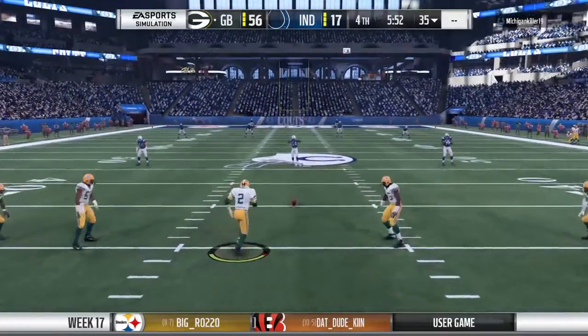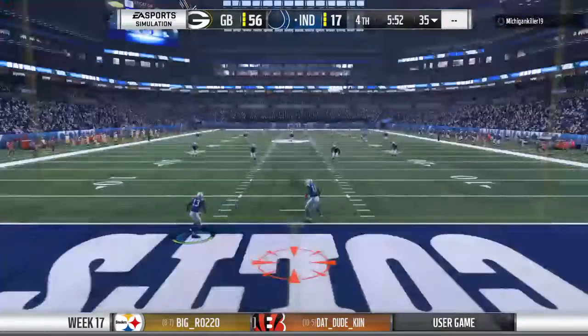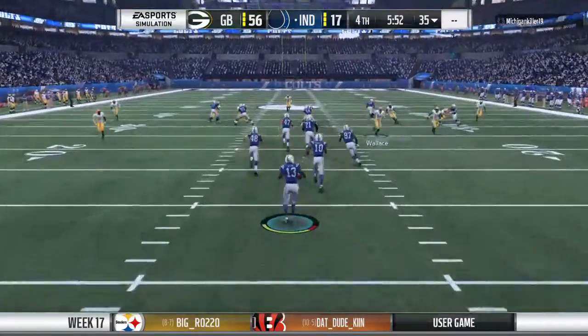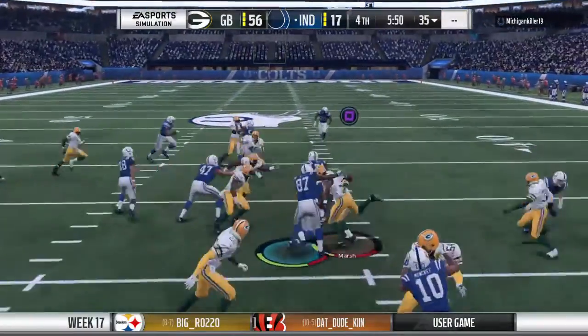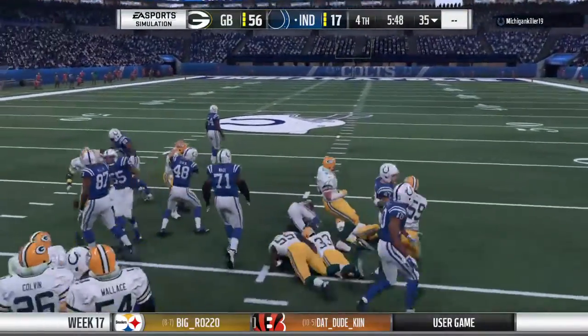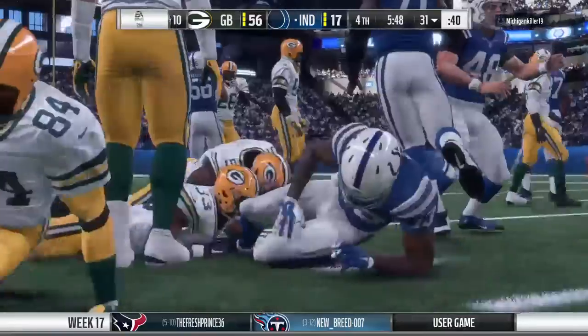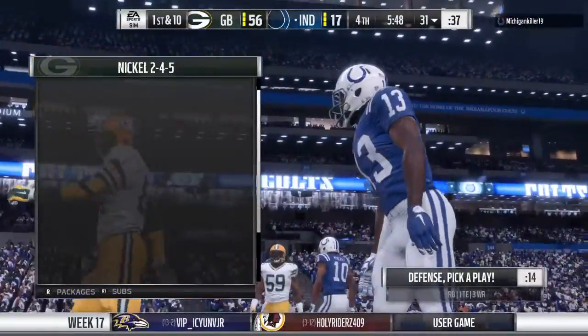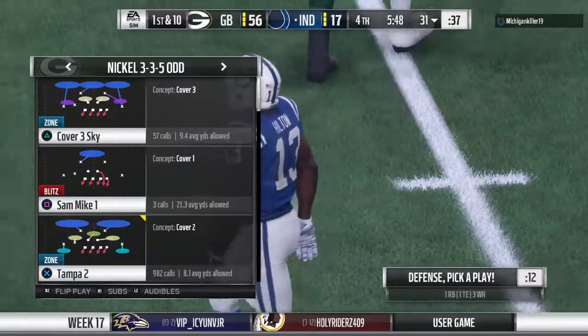Crosby on now to kick it away. This fielded a few yards into the end zone. And nice work on the return as they'll start their drive just past the 30-yard line. Here comes the Colts offense now as they make their way onto the field.